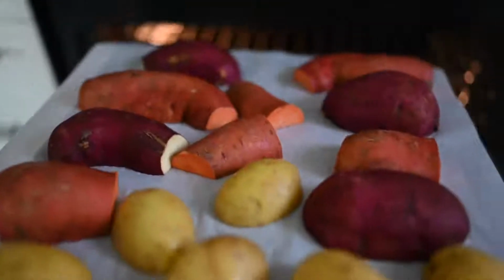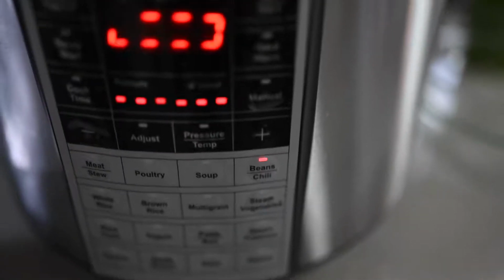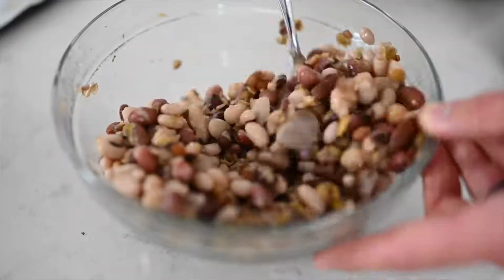They took about 30 minutes in the oven at 425. So the beans also took about 30 minutes. I put them on a 15-minute bean setting and then let them slow release for another 15 minutes. So I'm gonna rinse these, simply add a little salt, pepper, and parsley, and mix them up in a bowl, and we're good to go.